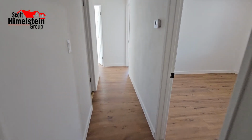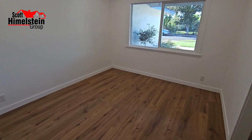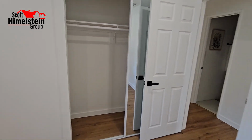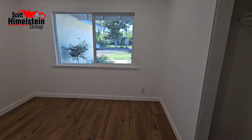All right, we're going to take a look at the bedrooms and bathrooms right now. Again, there are 4 bedrooms and 2 bathrooms. This is the first bedroom to give you an idea, and they have the mirrored closet over here. Look, I'm not going to lie to you, these bedrooms aren't super huge, but again, you're only looking at about 1,700 square feet.